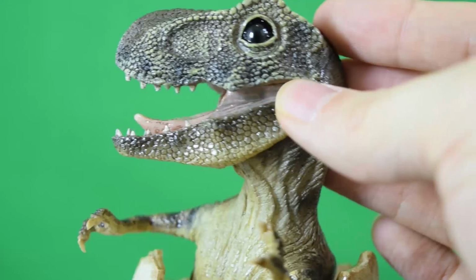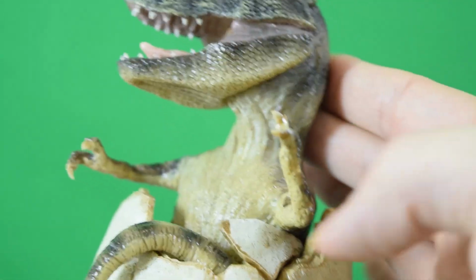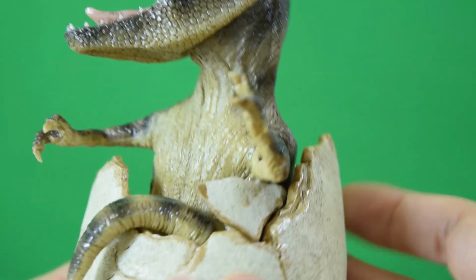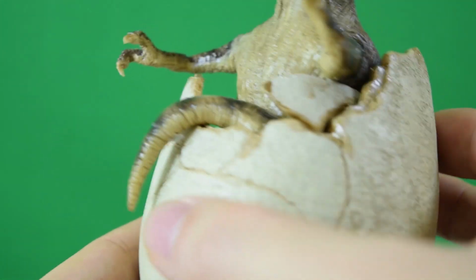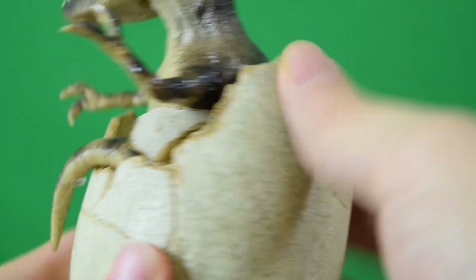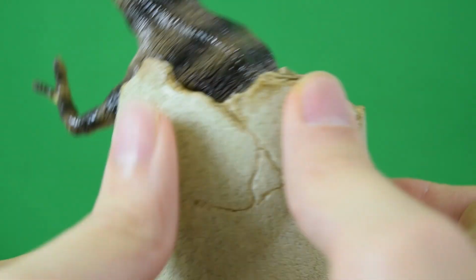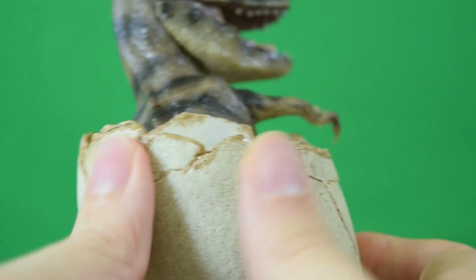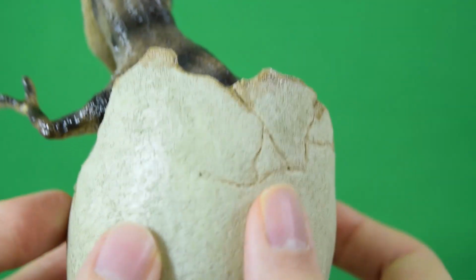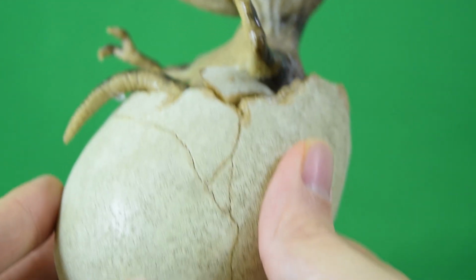And I love this painted bit of flesh in the corner of the mouth as well, fantastic. Lovely veins and tendons in the neck there as we go down to the tail. Look at that lovely sculpted detail, gorgeous. Again, we've got this sort of glossy paintwork going on around the rim of this egg, which gives it almost like goo dripping over the edges there, and really nice genuine looking cracks as well. Look at that gorgeous detail.